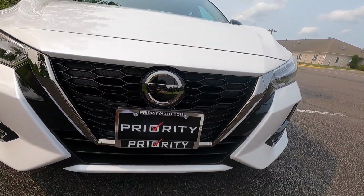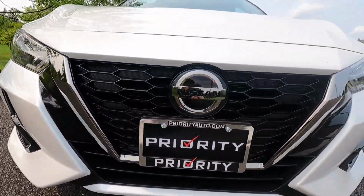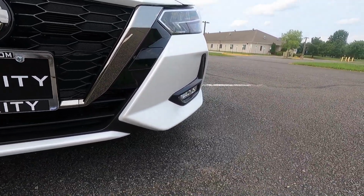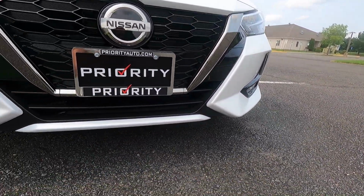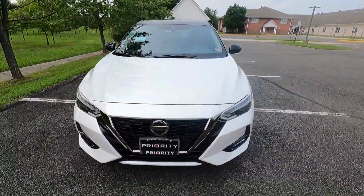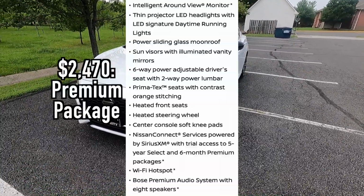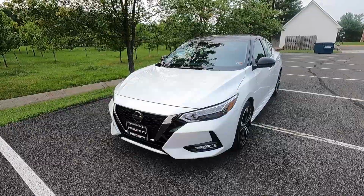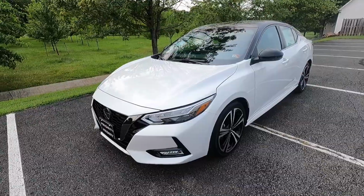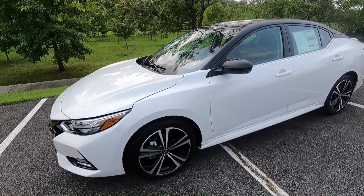And then zooming back out just a tad bit, on the outsides of your front bumper, you get these gloss black outer grills, one on that side, one on this side, and that is where you will find your LED fog lights integrated nicely into those black grills. And that's really about it for what we got going on here at the front end. There is an option that you might want to consider getting, and that is the $2,470 premium package, which up here would give you LED daytime running lights and a 360-degree view camera system. This particular one has not been optioned with that option, but you can see all the other options or features that come with that package.